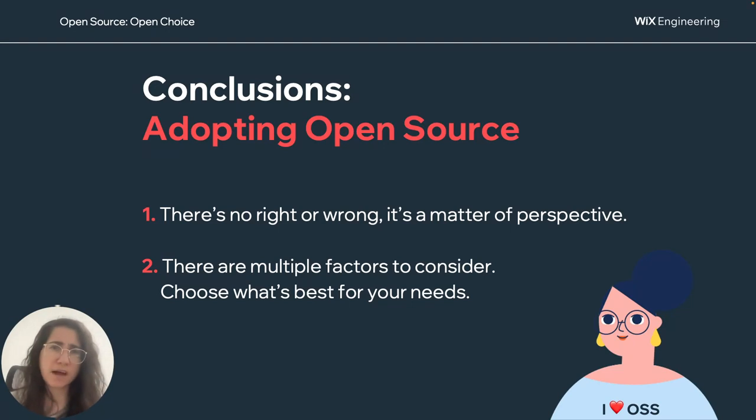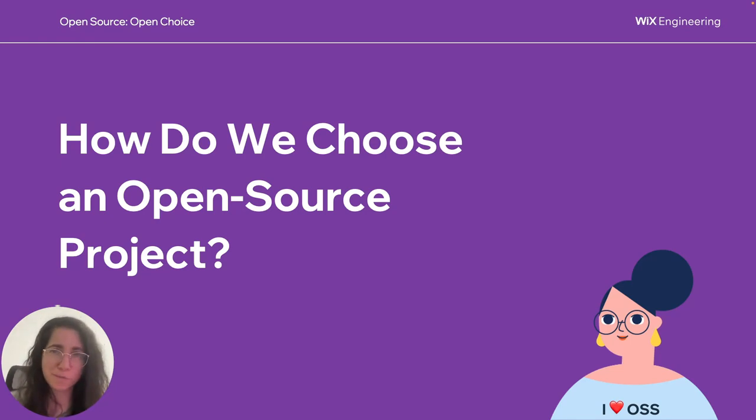So to sum things up in terms of adopting open source, there is really no right or wrong about that. It's a matter of perspective, and there are multiple factors to consider, and you should choose what's best for your needs. And speaking of your needs, how do we choose an open source project?